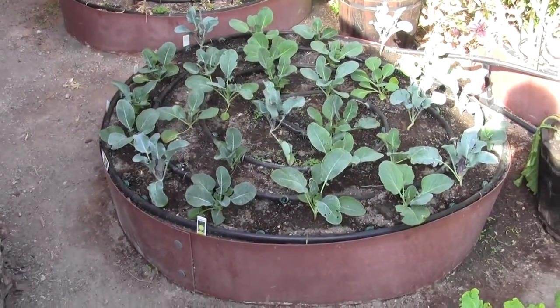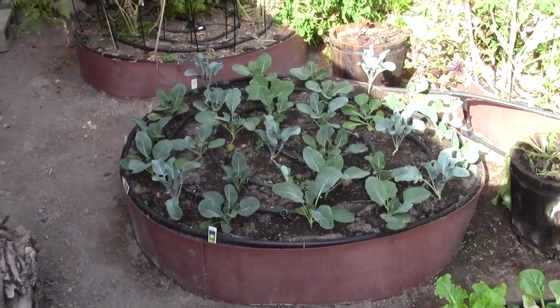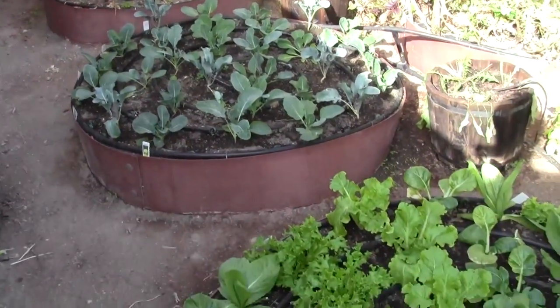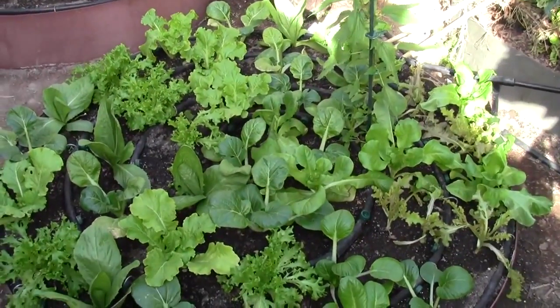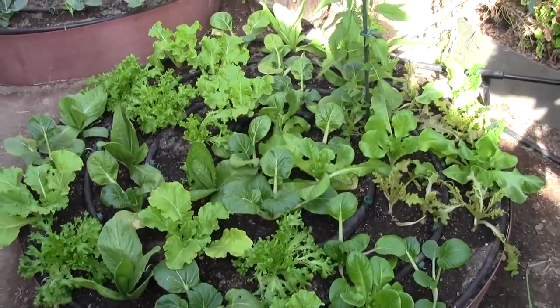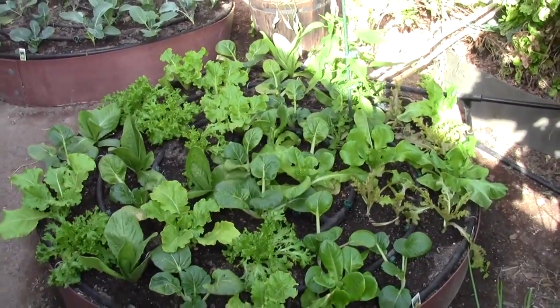Planted brassicas, including yellow cauliflower, purple cauliflower, white cauliflower, Romanesco, broccoli, collard greens, and then of course next we have another greens bed, a lot of lettuce, some endive, bok choy. This is going to feed me in the upcoming months.